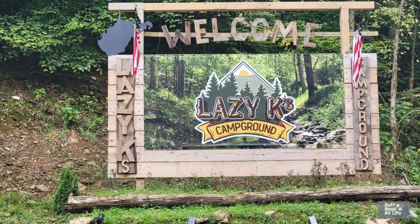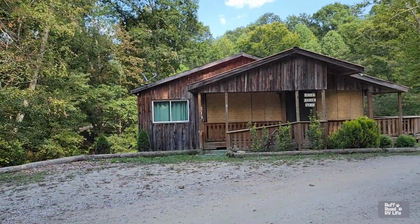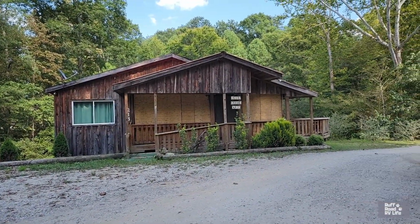If you walk all the way to the end and back to where the dumpsters are, the first cabin there, the entrance, it's almost a mile. About 0.8 of a mile, from our campsite right here in the A section.